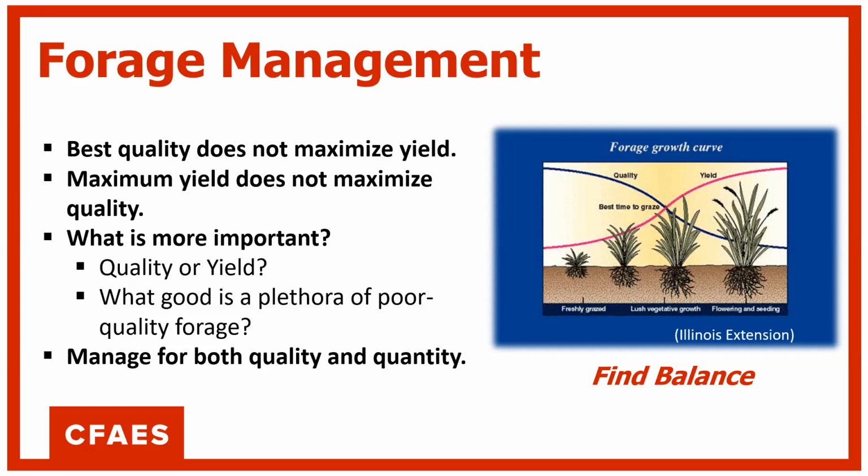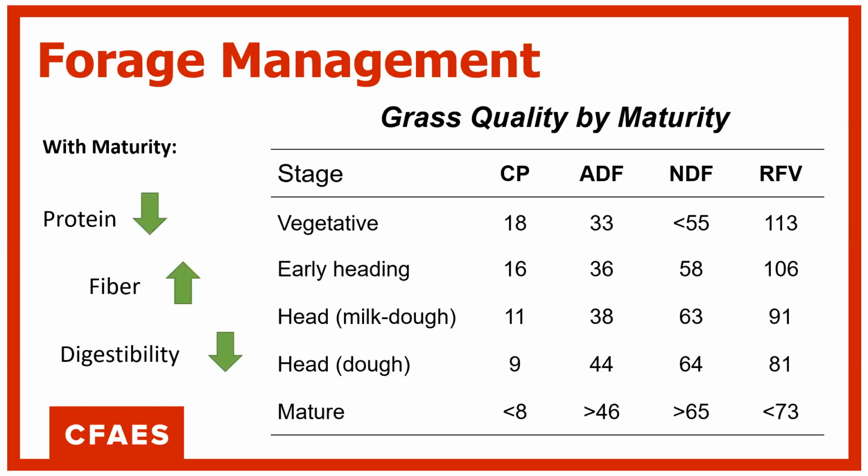But also we want those plants to have enough growth on them that when we remove the leaf, we don't stress the root system. So what is more important to you as a manager? Having quality feed or having a lot of feed? And when you think about that, what good is it really to have a plethora of poor quality forage, whether that's overgrown grass out in the pasture because our stocking density was too low, or super short forage that's hardly there to eat because our stocking rate was too high, or hay that's harvested too late, or hay that's harvested too short. There are many things that affect that, and we want to make sure we're hitting that good zone.